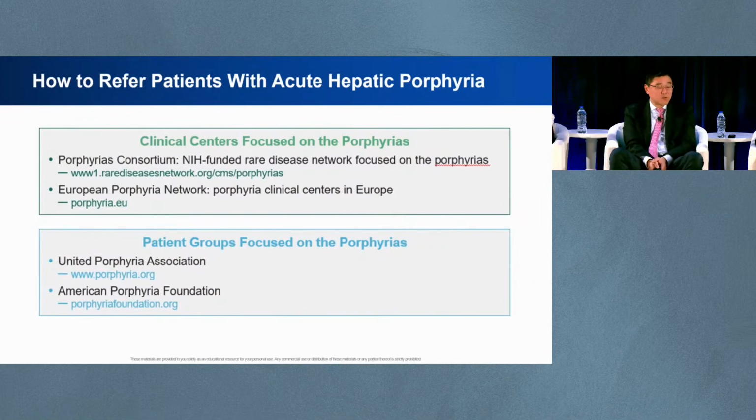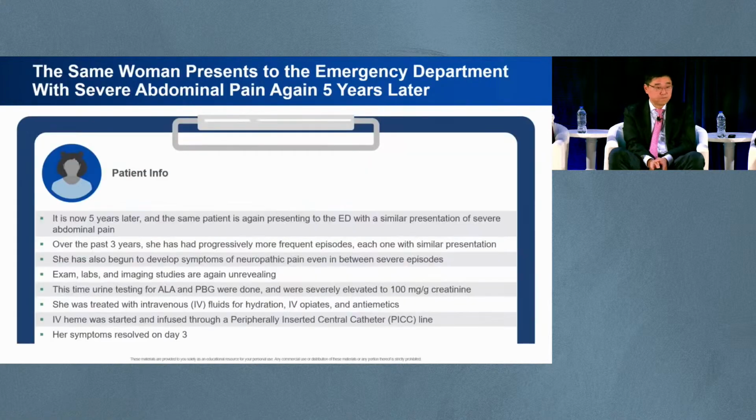Showing some of the information for the porphyria consortiums. The other excellent source of information, especially in this country, is the very good patient advocacy groups for the porphyrias, the United Porphyria Association and the American Porphyria Foundation. Those are good resources both for patients and for providers for finding additional information.